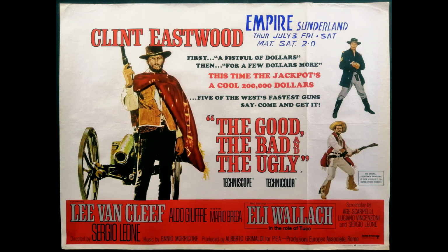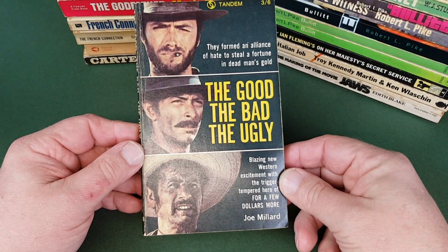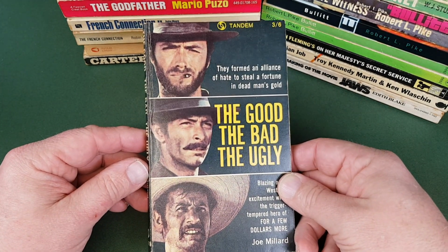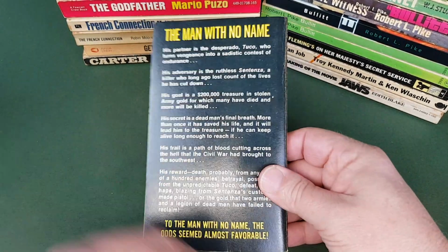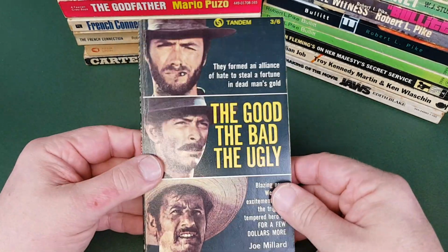Now I've just got one more in this first look at my favourite movie tie-ins, and this is this one. So this is the UK Tandem edition, and it's the tie-in to The Good, the Bad, and the Ugly. And this is obviously the movie tie-in, and it is great. It's got a unique cover. The American one's different. I don't have any of the American spaghetti western ones, but this is just one of my favourites. I've had it for years.